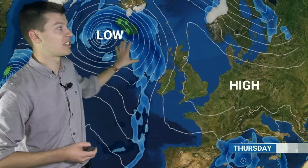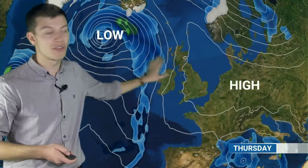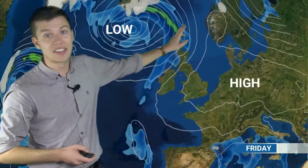Now, the big question is for Friday as to what happens with this area of low pressure and how strongly this area of high pressure remains built. So in this scenario, we've got quite a strongly built area of high pressure here. This area of low pressure struggling to push through that and actually ends up running eastwards across the top into Scandinavia and then down into central parts of Europe.